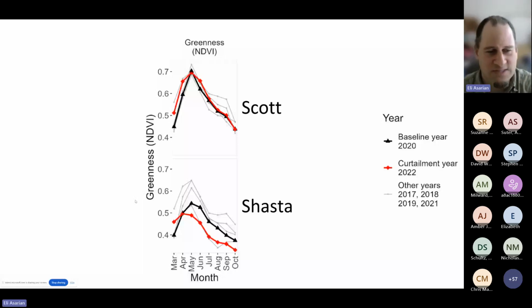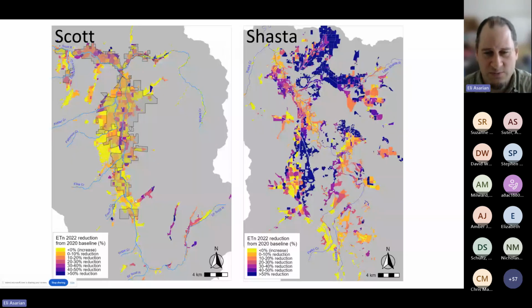Here's maps of the percent reduction from 2020 to 2022 in the Shasta and Scott for every agricultural field. And I've highlighted in the gray polygon on the left there, that is the local cooperative solutions. Those were aggregated together. So you can see that the darker colors are greater percent reductions, much greater reductions in the Shasta than in the Scott.